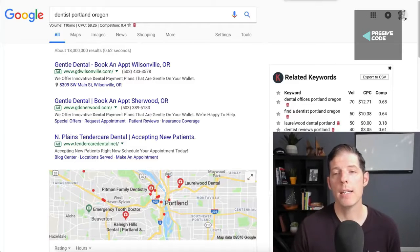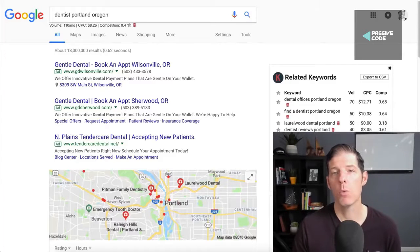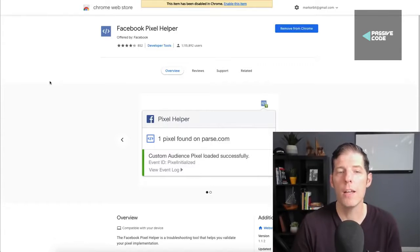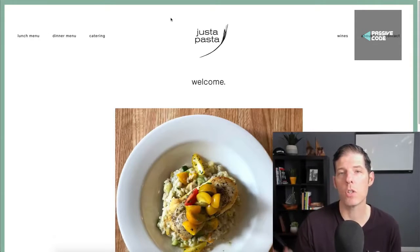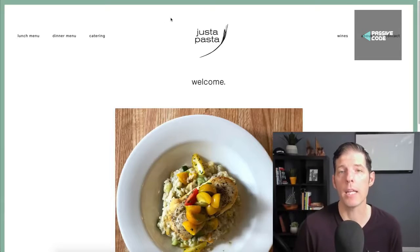Because a lot of businesses are running Facebook ads. Well, how do you know if they are running ads from Facebook? An easy way to know this is to install a Chrome extension called Facebook Pixel Helper. So when you go to a website such as Just a Pasta or whatever website it is for the business, it's going to give you an indicator in the browser if there's a Facebook pixel on this website, so you know if they're already driving ads.